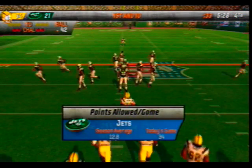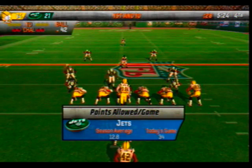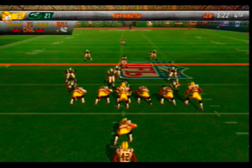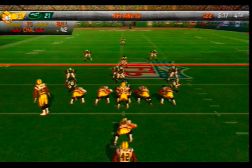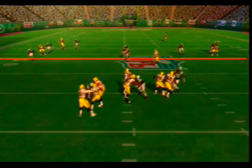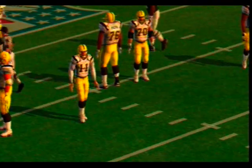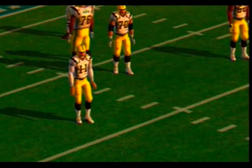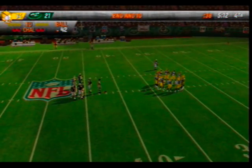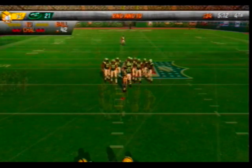First and 10. Ball on the 42-yard line. The Jets come out in a nickel package. Let's go. Throwing. This one falls incomplete. Great effort up front to put the pressure on. And you see that kind of thing out of these guys a lot. They're big and they're strong and they're fast. Opposing offensive lines sure have their hands full when they get out in this field.